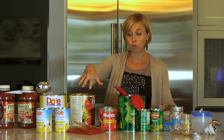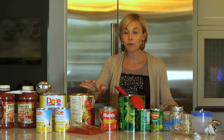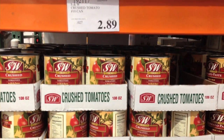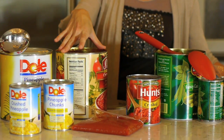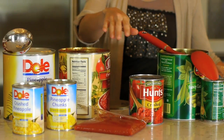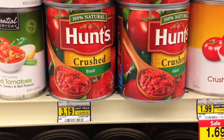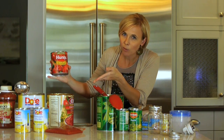All right, another canned good item that you may want to buy at the warehouse club is crushed tomatoes or diced tomatoes, which are great for tomato sauce and more. The price difference is insane here, so it doesn't even make sense to go to the grocery store. This huge container of crushed tomatoes is $2.89 at Costco for a 107 ounce can. So a very large can. This can right here, which is only 28 ounces, is $3.19. So this is more money than this. Need I say more? Seriously.